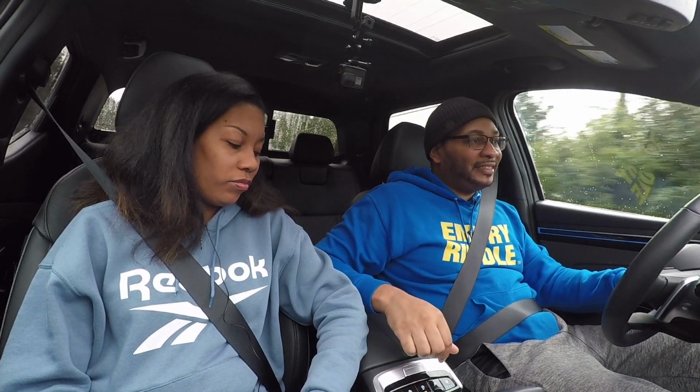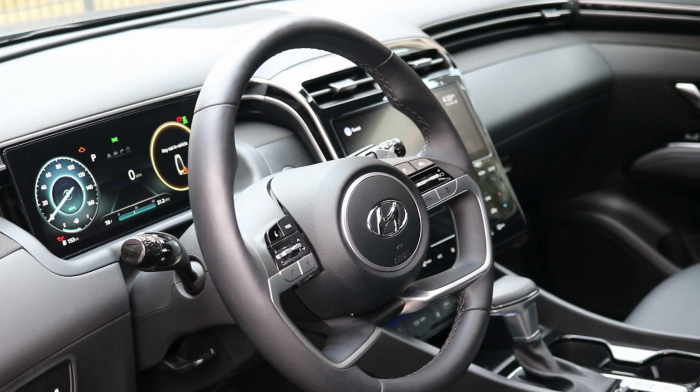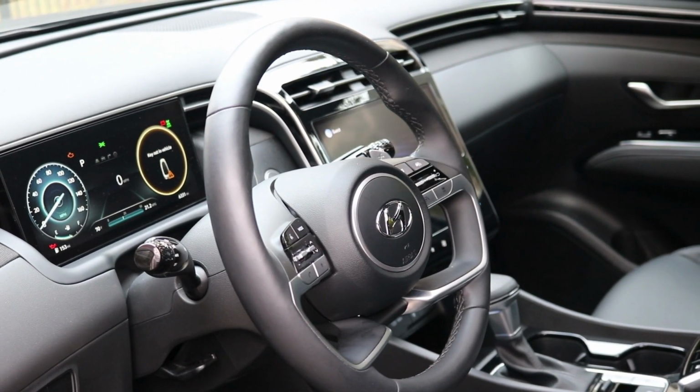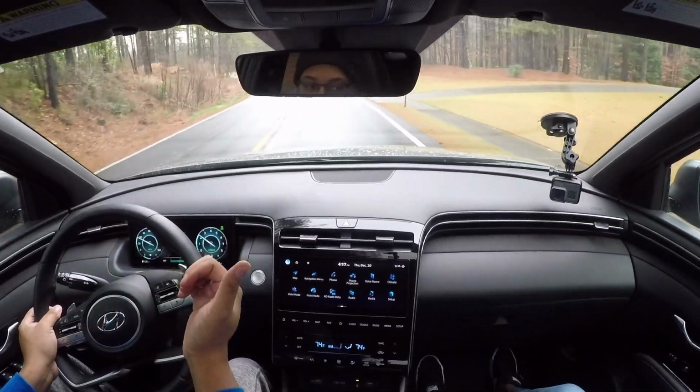Of course, you do have controls in the center console for your ventilated and heated seats, which I'm taking advantage of. This also has a heated steering wheel, so you are getting some nice luxury features for the price point. The steering wheel feels good in my hands. It's wrapped in leather. Of course, you can shift manually if you choose to do so. And again, you get that nice digital display behind the steering wheel as well. How do you feel about the comfortability of the seats?